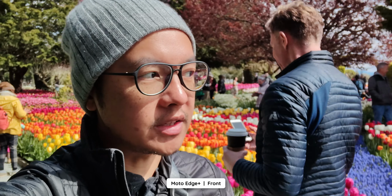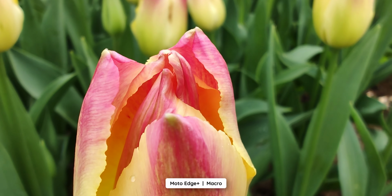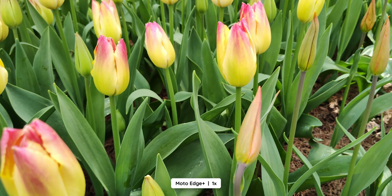Get all kinds of color today here in the tulip fields. This one in particular is in Vergara. All of this is up in the Skagit Valley, like about an hour and a half north of Seattle.